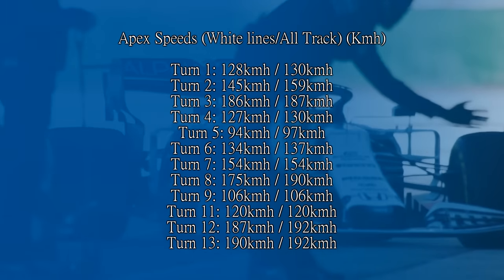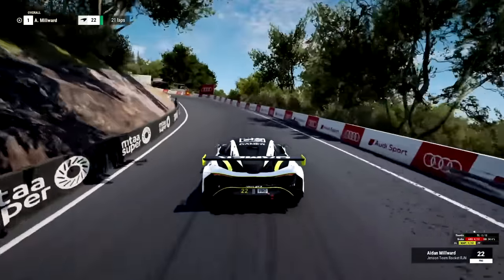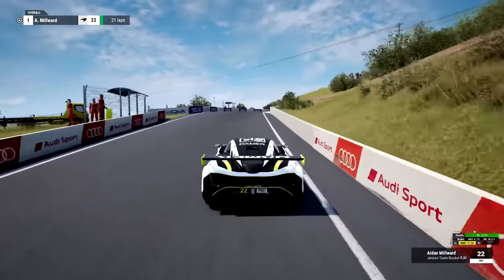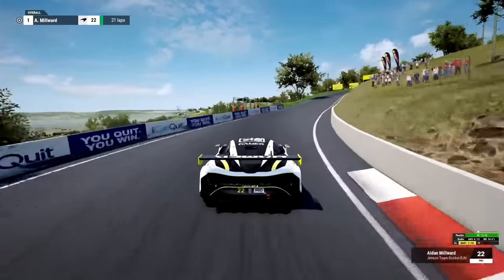And there are multiple reasons for this. The first part is that I had much more open corners to work with. By opening up the corner, the radius is increased and you can carry more speed. Second to this is that I had more confidence in the car.